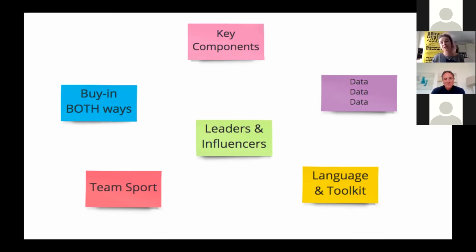Leaders and influencers. So that may not be your executive, it may not be your management. Who are the leaders in your organisation? Who are the influencers? Who are the ones that know somebody from every department? Those are the people that you need to get on your side. Can you get those influencers to start working with you and to start spreading the good value of service design? Service design is a team sport. It is not just for academics, it is not just for administrators, this is for everyone.